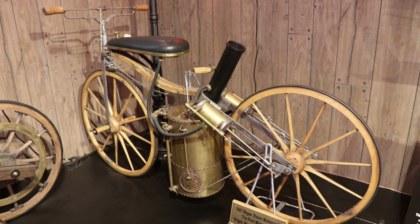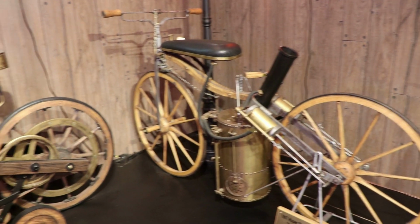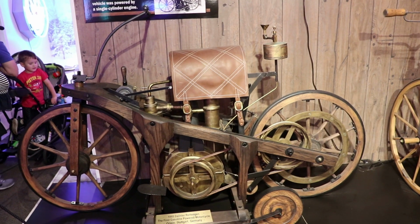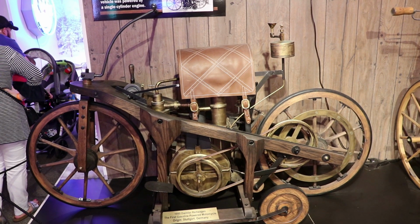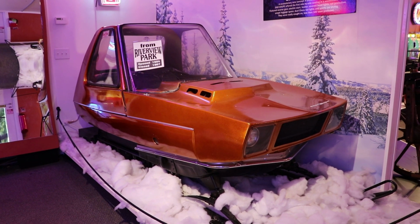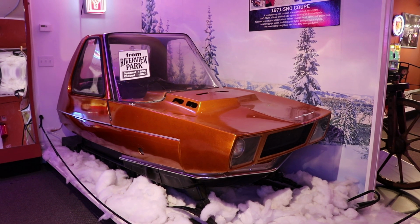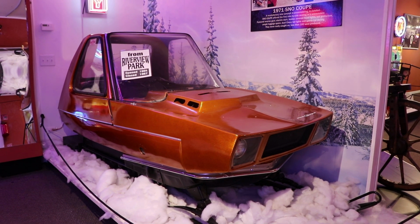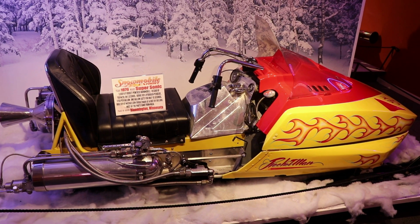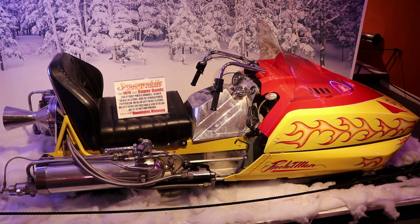These are some very old motorcycle predecessors, including an 1885 Daimler, which is considered the world's first true motorcycle. This is a 1971 Snow Coupe, which says it was from Riverview Park, an old school amusement park in Chicago, which closed in 1967. This 1979 supersonic snowmobile set a record for getting to 150 miles per hour in 5 seconds.